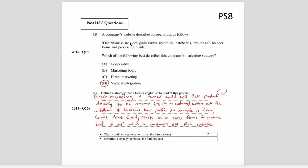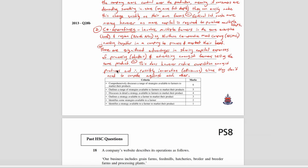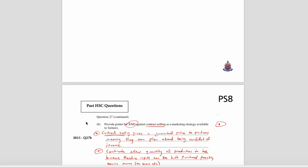The company's website describes a business owning grain farms, feed mills, hatcheries, broiler and breeder farms and processing plants. This is exactly an example of vertical integration. This is similar to the question I've done up here, and I've in fact just copied it. It's the same type of question.